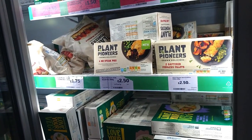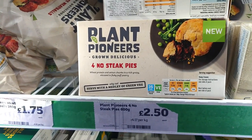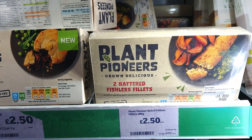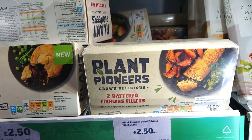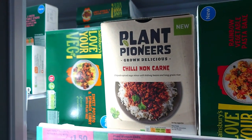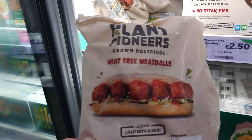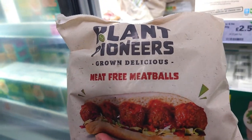Well, we've never seen these in Sainsbury's before, so we're assuming they're new. Plant Pioneers No Steak Pies, £2.50 for four, which is really, really good. And next door, two battered fishless fillets for £2.50. And they've got lasagna and a chili con carne, ready meals. Marvellous. And their own meat-free meatballs, £1.75, which are really, really good.